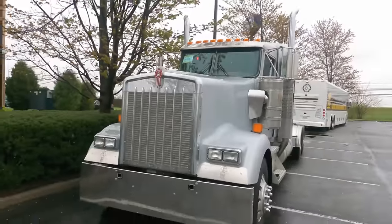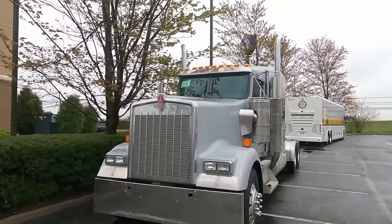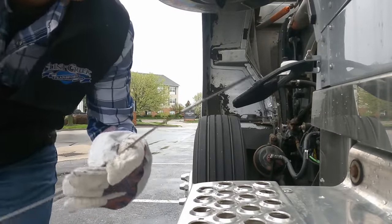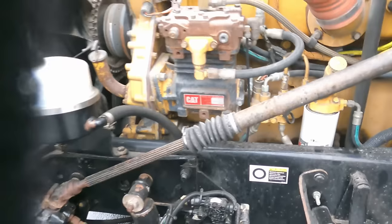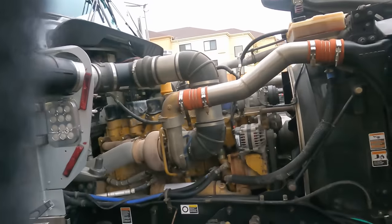Morning guys, I'm out here with the truck, stopped for the night, and I just wanna flip the hood, check over everything, make sure we're good to go. Looks good. So everything looks legit, no oil smears on the engine, so I think it's time to start it up, time to go trucking.